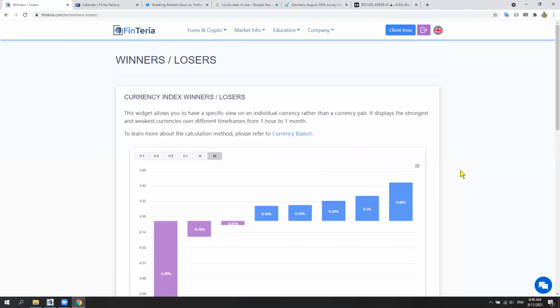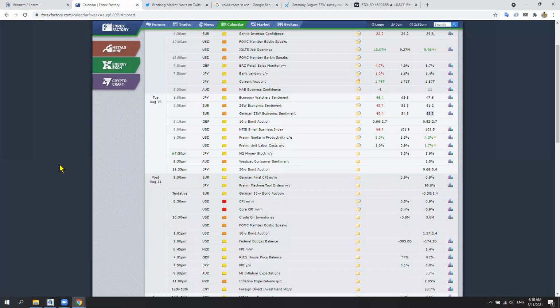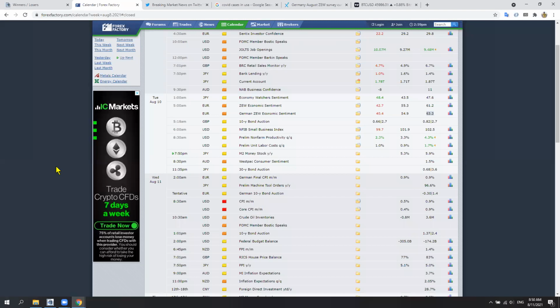Let's review the economic events. Usually, after reviewing winners and losers, I prefer to look at the charts, but this time I'm going to do it slightly differently. Let's look at some headlines, what happened yesterday and what's the most interesting. First of all, I should say that the second week of every month is quite boring. There are not many economic events.